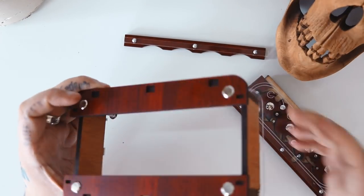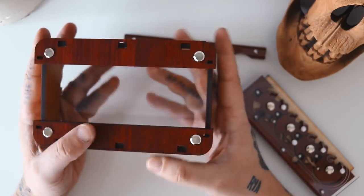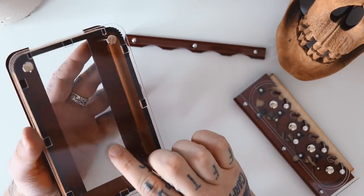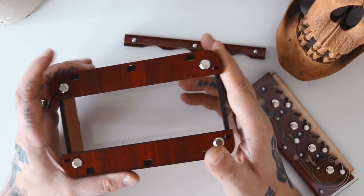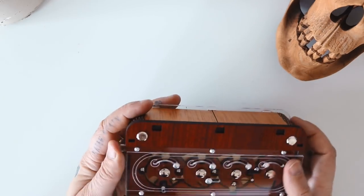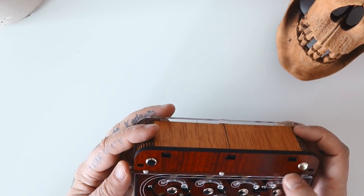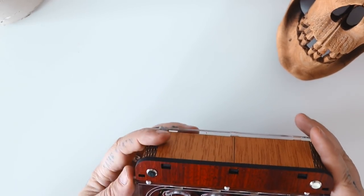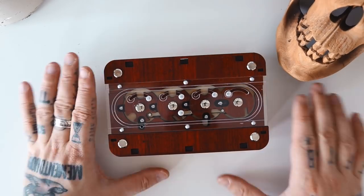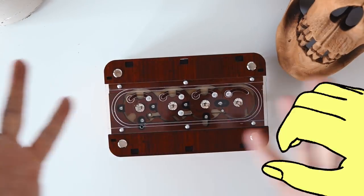So this is the little keepsake box that you can put your stuff in. Kind of cool. You can just hide something in there. Obviously, they'll know what it is, but jewelry box, maybe something like that. But really cool nonetheless. And I will spend the next 20 minutes off camera doing the exact same thing I just did, but opposite, the other side. There you go, the Viking puzzle.